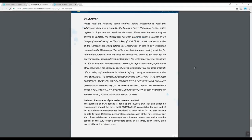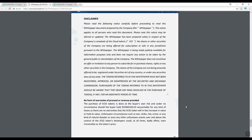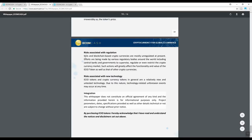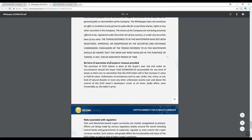So they've got the long disclaimer here, that although they are looking forward to succeeding and doing well, they don't guarantee any particular revenue, and unforeseen circumstances like war, strikes, riots, crimes, and all that stuff can happen. And they do bother mentioning that regulations throughout the world, even though right now crypto is not very regulated, in the future could play a greater part in it and hamper their success, and so on and so forth. So that's basically the white paper.